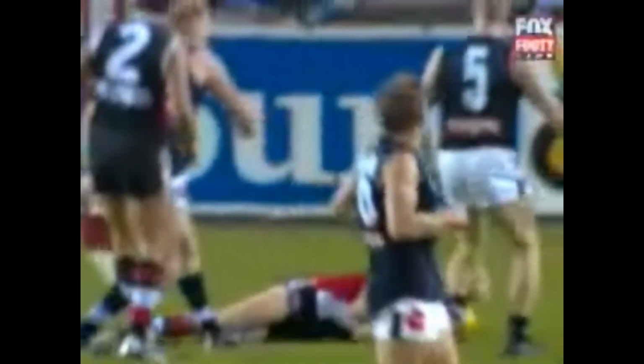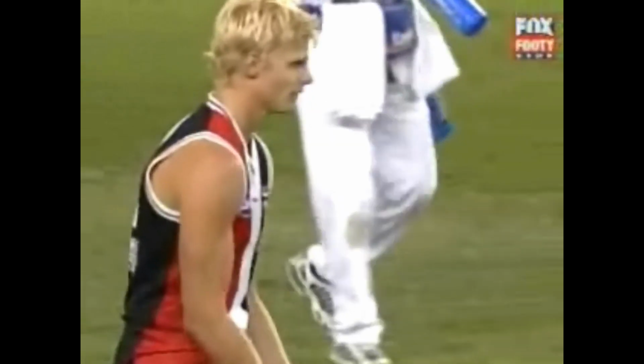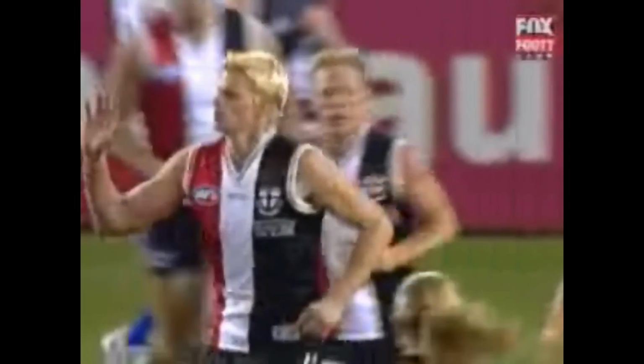He was way above the Carlton opponent. Here's Rewalt, directly in front. Just 25 metres out. Bangs it through.